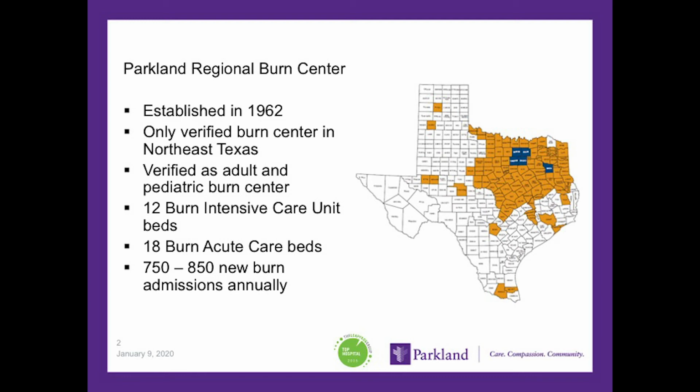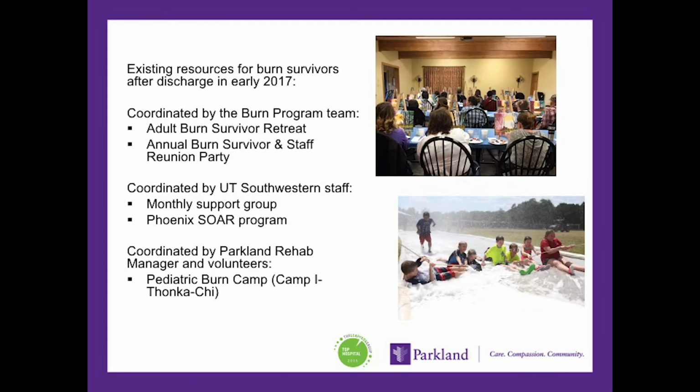We have 12 burn ICU beds, 18 burn acute care beds, and we see between 750 and 850 new burn admissions annually. In early 2017, I turned my attention to our burn survivor support, our burn aftercare program, to see areas that I could strengthen this program.